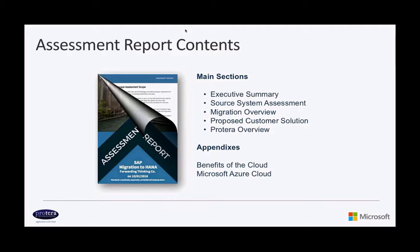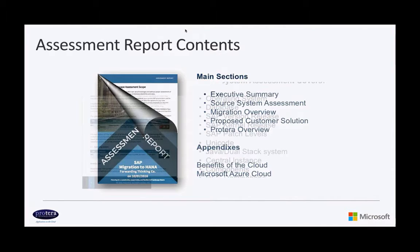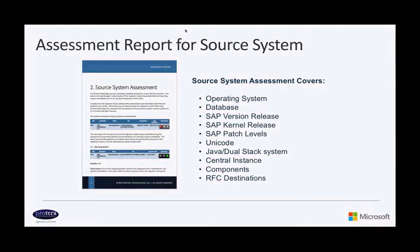So if you're working already with Azure, you're learning more about the environment, this report spells it out very clearly of what's going to be built. And lastly, there's some additional information just talking about the cloud and the benefits of Azure and the cloud in general. Just make sure that customers capture the full value.